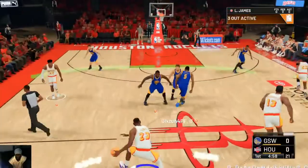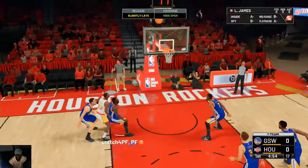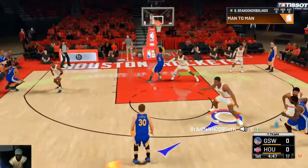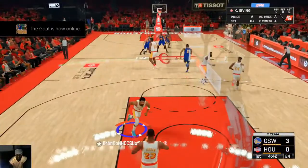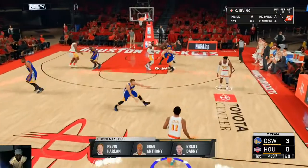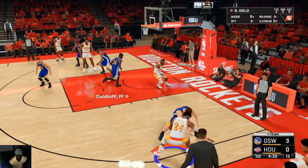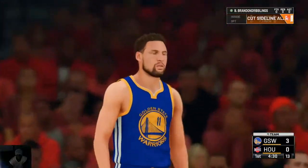Tip-off goes to Houston. James looking it over. His three-pointer's off the mark. Now Oakland with it. You know, even though LeBron doesn't go 100% every minute of every game in the season, he still knows when to turn it on. And for someone at his age, that is something you have to know how to do. You can see when LeBron kicks it into that next gear. Can't keep it on all the time, but he's still able to take over when he needs to.